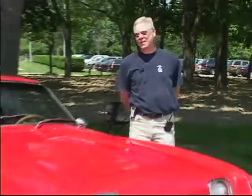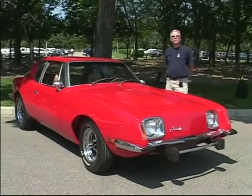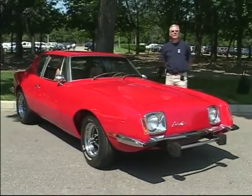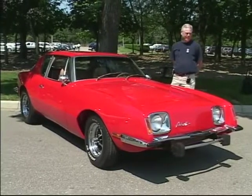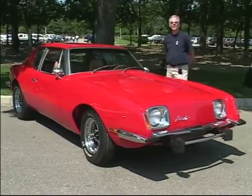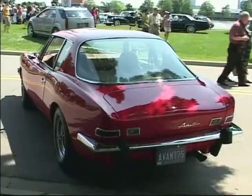Okay, hello, my name is Dan Lavisa. I'm from Shelby Township, Michigan. And right here we have a 1975 Avanti II. This is a continuation of the Studebaker Avanti, which started in 1963 and 1964. The design is timeless. It was designed by Raymond Loewy. This particular model here we bought in 1980, and that was my father that had bought this vehicle.